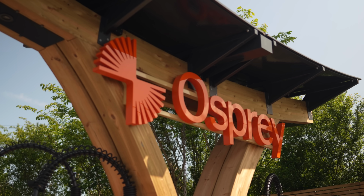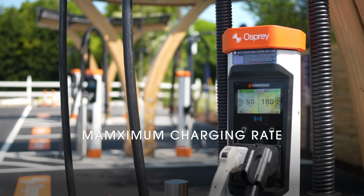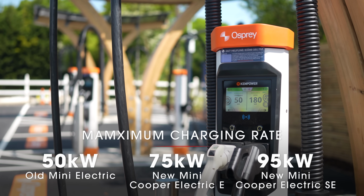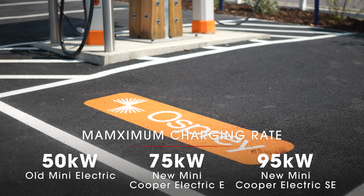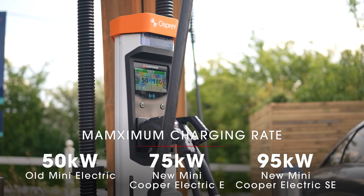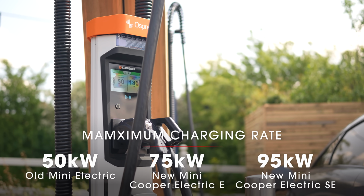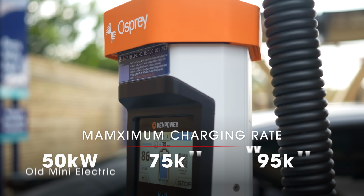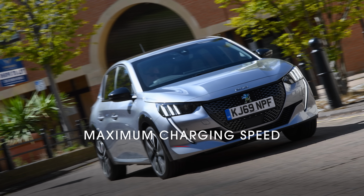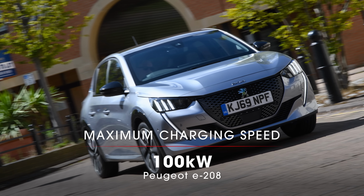The charging speed is a big improvement as well. The old Mini Electric could only accept a maximum charging rate of around 50 kilowatts. But this new Mini Cooper Electric can accept 75 kilowatts for the small battery and 95 kilowatts for the bigger battery. But while that's better than before, in the wider electric car market today, it's not hugely impressive. The Peugeot E208, for example, can charge at up to 100 kilowatts, and that's an electric car which has already been around for a few years.